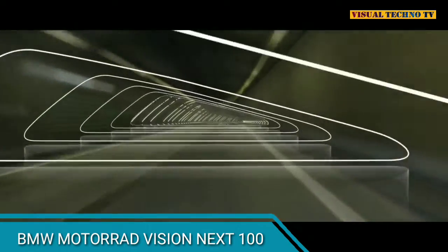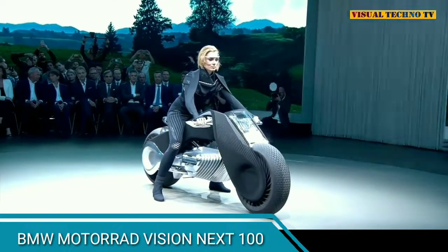On the frame above the front wheel is a large metal reflector and the daytime running light. The unit acts as a wind deflector.